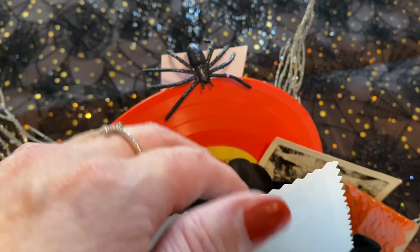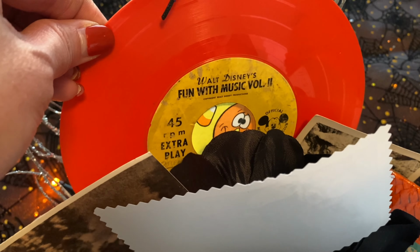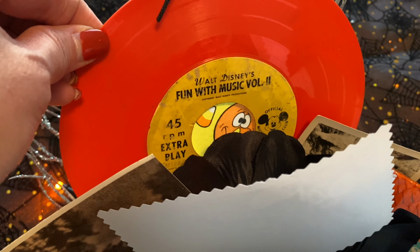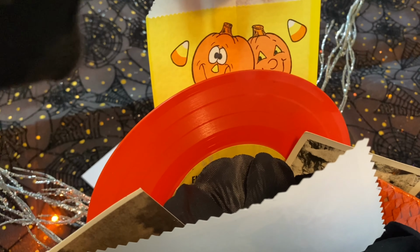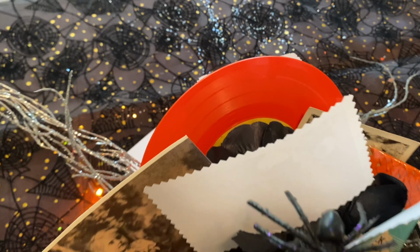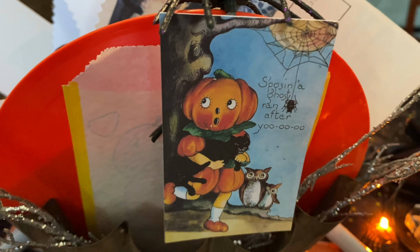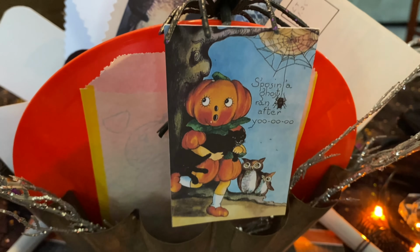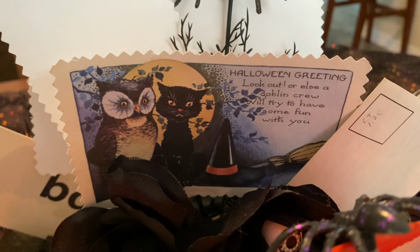And over here is a record. Let me see if I can pull it out. It's an orange record, so I thought that was really cool to add. And behind there is one of the vintage candy bags that I stuck behind there for a little bit of color. Okay, in the back you will see another little one. I think I got this from Dolores at Miss Dan Jewelry, and maybe a package topper. And then I got another one that I have copied off of the computer.